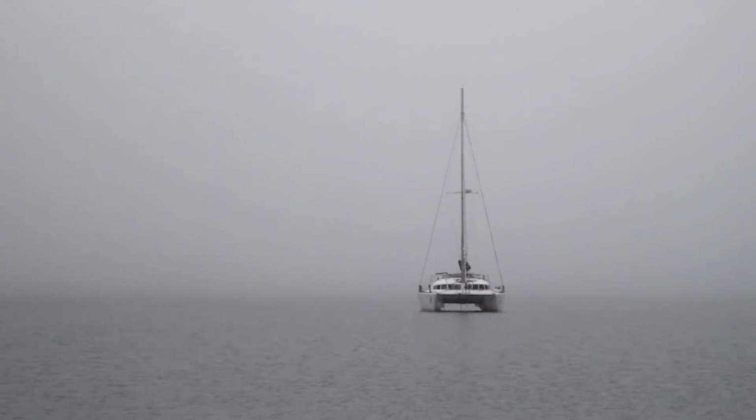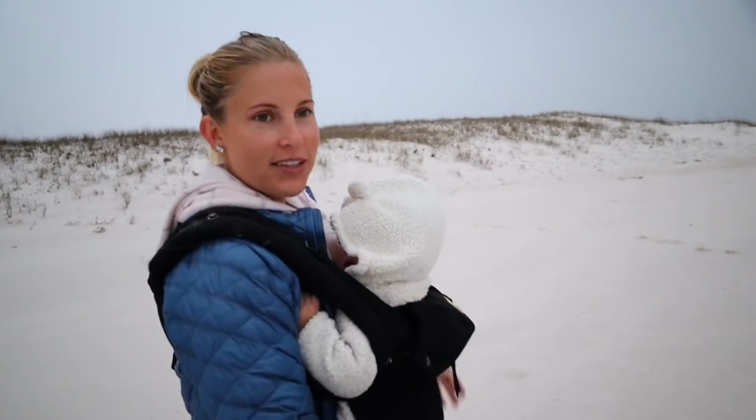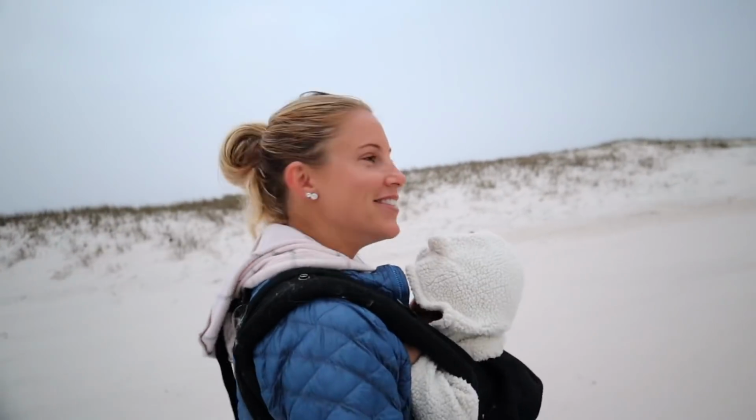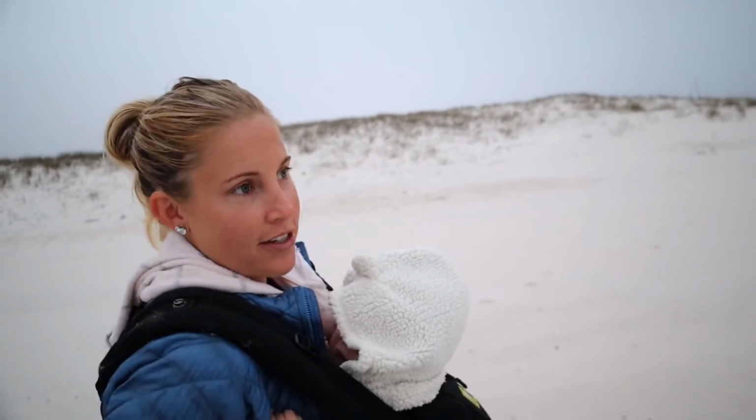Pensacola. We just anchored and now we're on a white strip of sandy beach. This is really beautiful and unexpected. Pensacola is supposed to be one of the first settlements in the USA, I read.